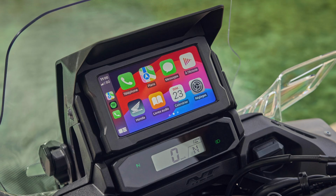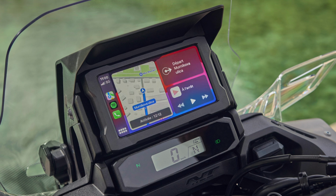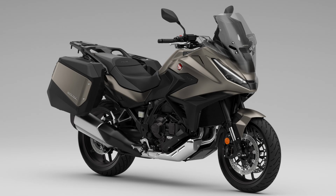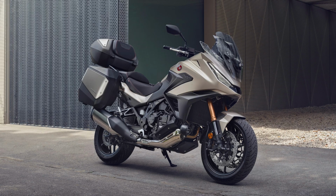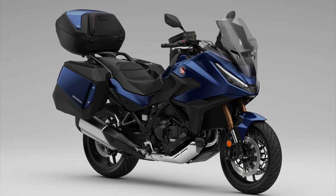The excellent touch TFT display is retained, and the bike will initially be offered in 3 colours: matte warm ash metallic, gunmetal black metallic and pearl Hawkeye blue, which I think is my favourite. As usual, there will be an accessory catalogue full of parts for the bike, but there are 2 specific packs that will be available at launch. The Urban Pack adds a top box and an alarm, and the Voyage Pack also adds a 4.5 litre tank bag, rider and pillion comfort seats, comfort pillion foot pegs and fog lights.